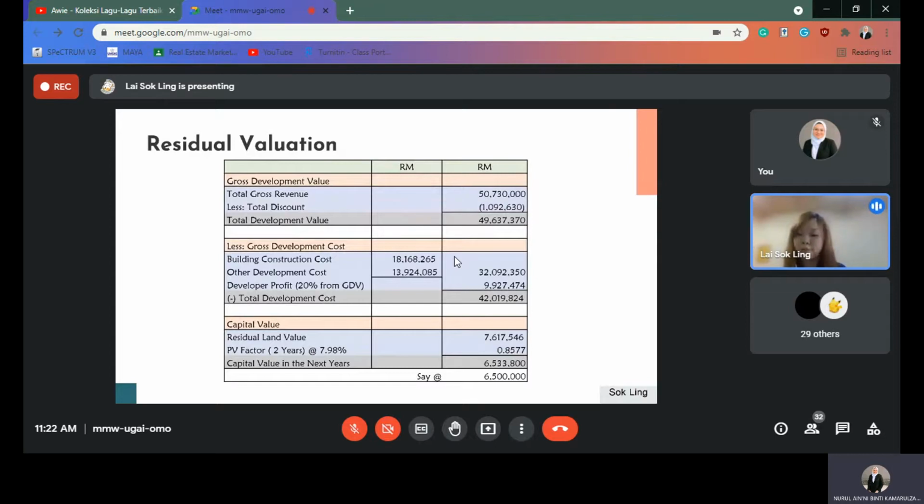The gross development cost consists of the construction cost of the building as well as the total of other development costs. The building construction cost consists of the construction cost of the product, the residence building and commercial building. The other development cost consists of the cost from the pre-construction stage, construction stage, and post-construction stage. The developer's profit in this project is 20% of the gross development value.